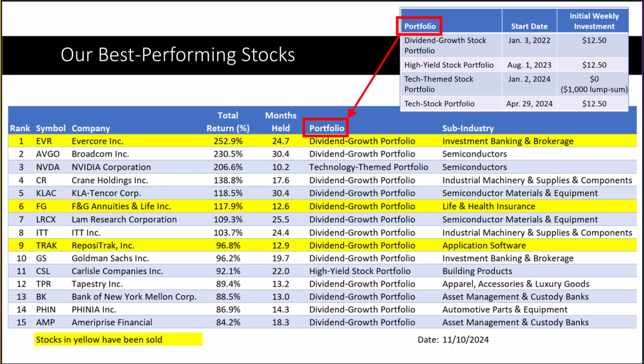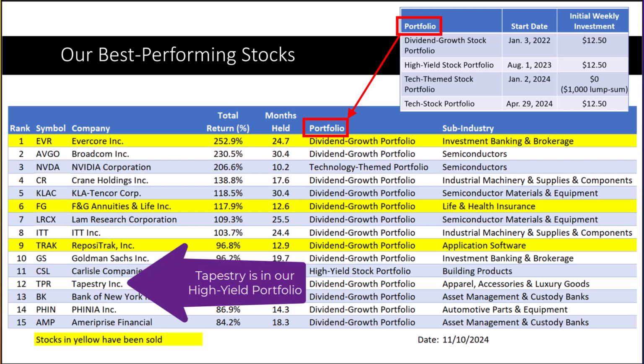Broadcom, Evercore, and Nvidia all have total returns over 200%, which means the initial investment has tripled. So far, 3 stocks have tripled and 5 stocks have doubled their initial investment, with Repositrac and Goldman Sachs barely missing that mark. The fastest risers that are still in the portfolio are Nvidia in our technology themed portfolio, with a total return of 206.6% in 10 months, and Tapestry with a 69.8% gain in 13 months.